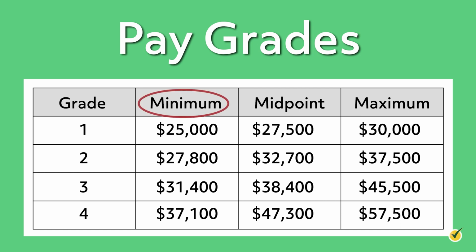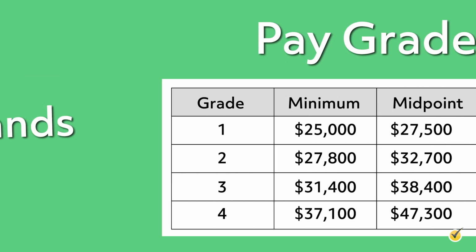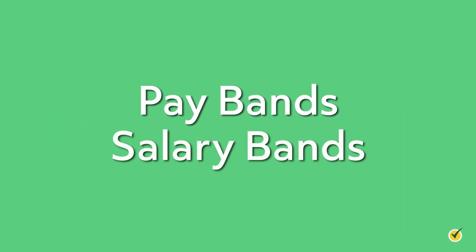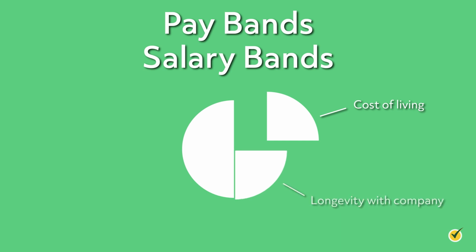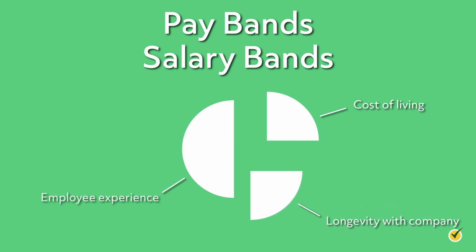Each pay grade lists a minimum, midpoint, and maximum salary for each of the positions in the grade. Pay bands, also known as salary bands, group several categories into one pay group. The amounts in each specified pay group may depend on cost of living based on the location of the position, longevity with the company, or the employee's experience.